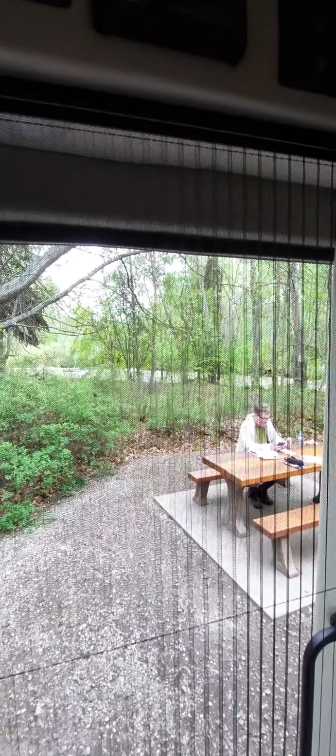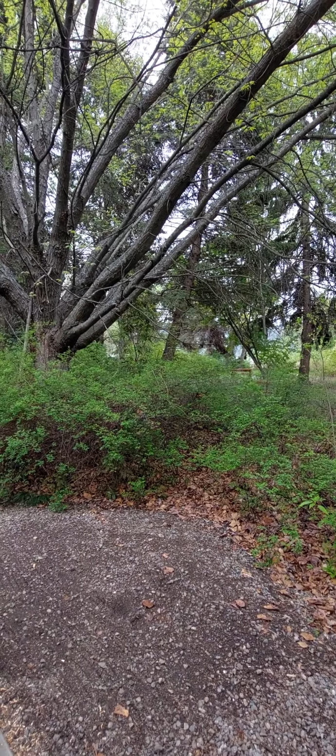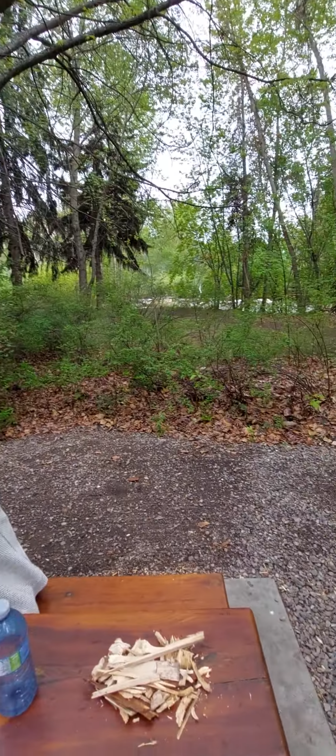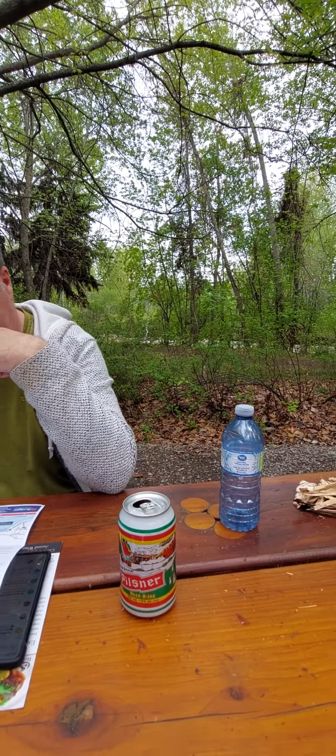So tonight we're camped in a provincial park. You get your own little picnic bench and a fire pit, and we've bought some firewood, so we're going to have a fire tonight. And you can see the river, quite fast flowing, and that empties out into a big lake which is just through those trees there. The weather's been quite mild but sort of intermittently showery. I'm just going to flip the camera around now. There we go.